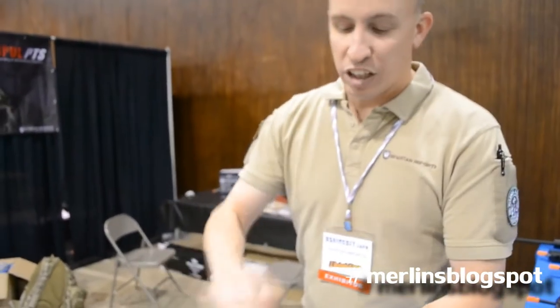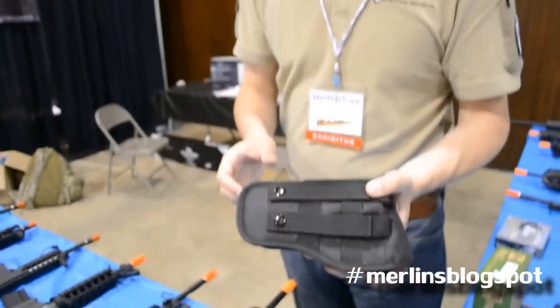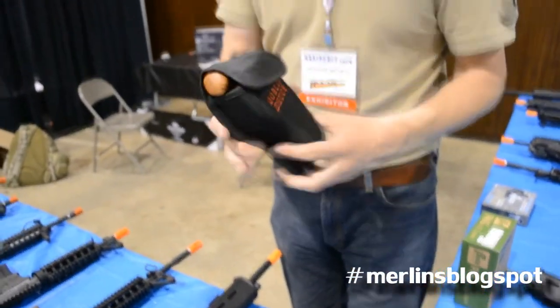Whole deal, gun, holster, it's a MOLLE setup, so you can throw it on your rig. They're going to retail for about $50. Watch for these hitting your retail shop soon.